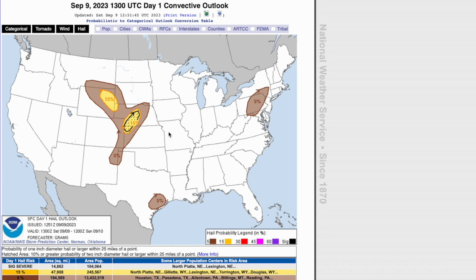We have a 15% hatched risk of hail here. So if you're in the 15% here with the circle, you have a 15% chance to see hail of 2 inches or larger, which can be very damaging and even destructive. If you're in this yellow circle, you have a 15% chance to see hail of 1 inch or larger, which isn't quite as big of a deal, but still, you definitely need to watch out for that. And then in the browns, you have a 5% chance to see hail of 1 inch or larger. But especially McCook and Colby today, you have a 15% chance to see hail of 2 inches or larger today. So definitely look out for this. This could cause some very destructive storms.